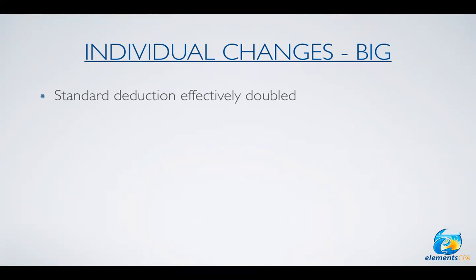So this provision, combined with the effect of the next 2 that we'll talk about, is going to drop the number of people that will itemize deductions by 27 million people. So it's going to have a big effect, and those people are going to start taking the standard deduction instead.